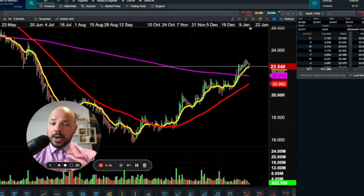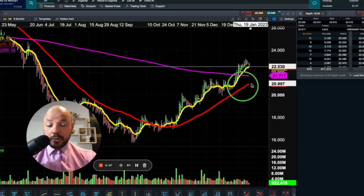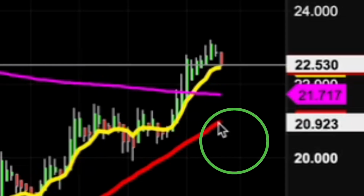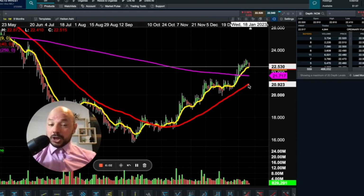Nevertheless, I still want to be buying the stock under that pink line, provided that the red line is still around the pink line. The long-term moving average is sitting at 2092, so I want to buy anything around or under 2092 in this case. Obviously, I'd be waiting for the next pullback before buying that stock.